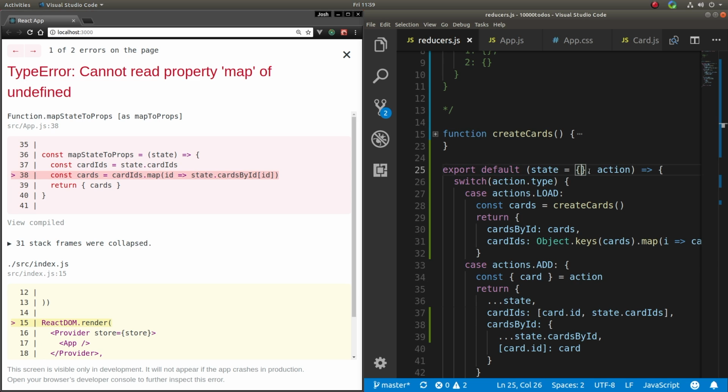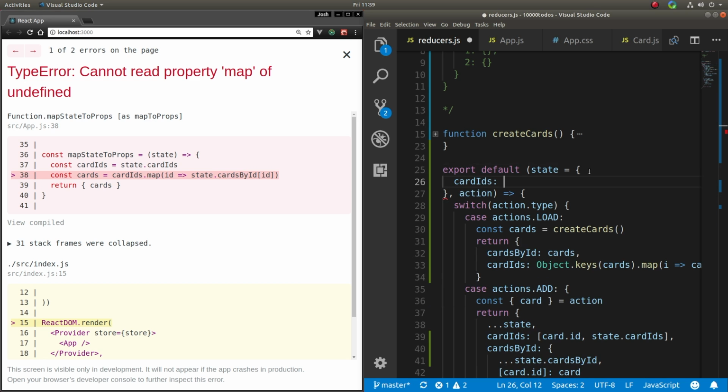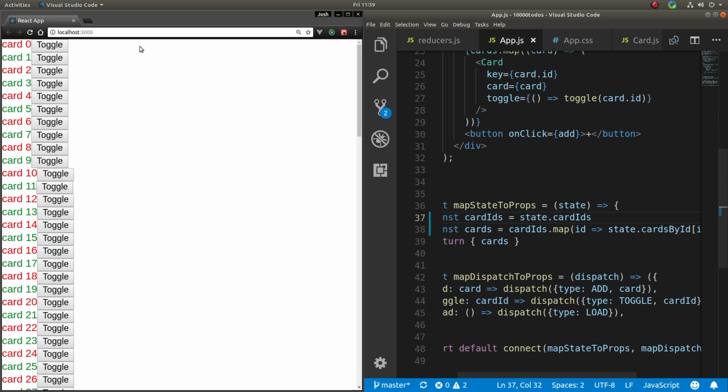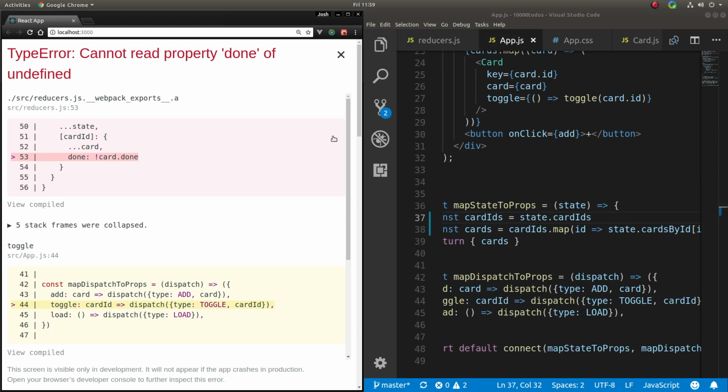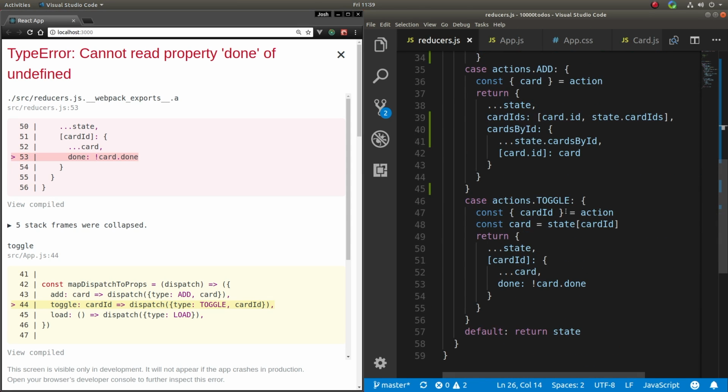And so just to kind of simplify this race condition here, I'm going to default our card IDs to an empty array. There's a point in time in which our app started up that that array didn't exist, because we hadn't dispatched the load action. So I'll just default to an empty array.